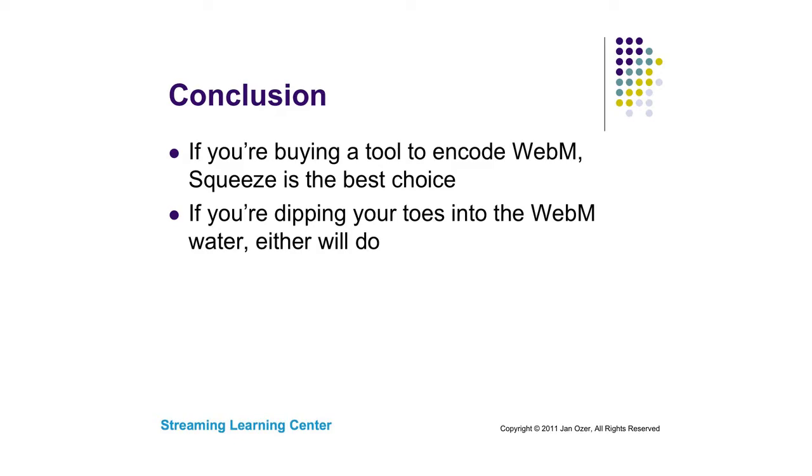Squeeze Server, I think, is probably the best enterprise choice because it uses the same preset as Squeeze, and it's a higher performer. So if you're looking for enterprise-wide encoding, I would go with Squeeze Server. Episode Engine is going to produce the equivalent quality files, but the speed's just not going to be there. The control's not going to be there.